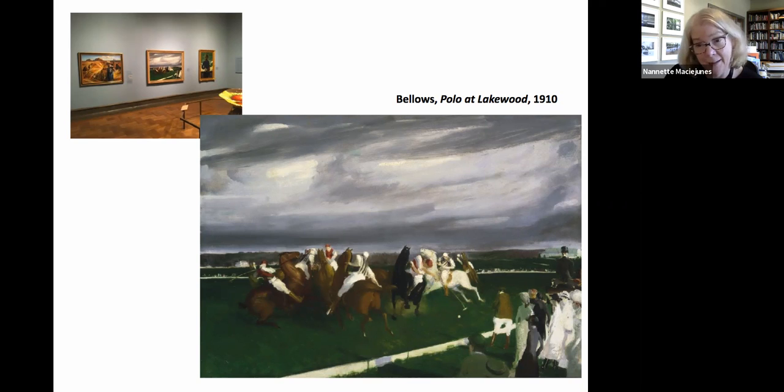jointly with the Bellows Estate, which I think is a really important document of Bellows' work, because he would draw little pen and ink drawings of different pictures. So he'd put the title, when he painted it, all this, and then he'd draw a little pen and ink of it. So it's kind of fun.